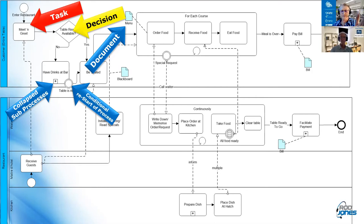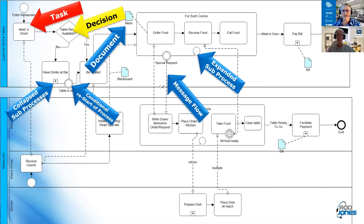Okay, so as you can see, the customer is now seated in the dining room area. And now the sequence of ordering the food as a task, receiving the food, eating the food, three separate tasks. Here you see that icon expanded sub-processes because that could well be first course, receive it, eat it, second course, receive it, eat it, and that could go on all the way until we start ending up with Irish coffees and shooters. Not everybody's going down, but it just indicates the expanded sub-processes.